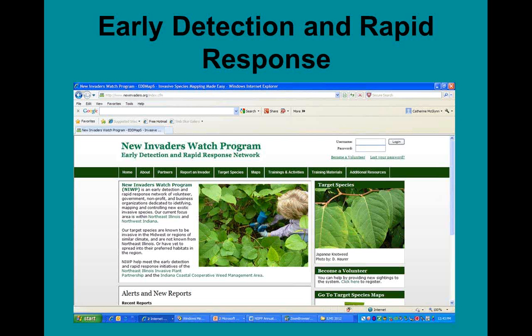They then register to become monitors where they have a user password and ID, and they can go ahead into the system and provide reports on particular populations when they see them. And they're just required to report GPS coordinates, send a photo in. Once those reports are verified, we then send out an alert to folks who signed on to receive alerts. Most of the property owners, the public property owners in this area receive these alerts. And in most cases, control takes place soon after those reports.